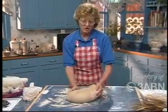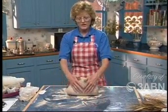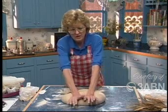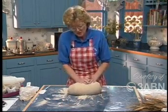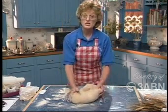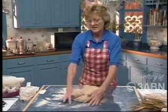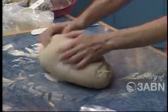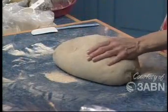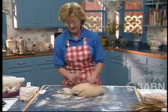So you turn it a quarter of a turn, keep flour under it so it doesn't stick. You bring it up and you push and stretch it back. You give it another quarter turn, you bring it up and you push it back. So this is the slow motion. And you just keep kneading it like this for about 10 or 15 minutes. And you want it to just bounce back at you when you poke into it like that, so that you'll know that it's nice and elastic.